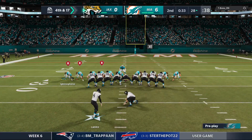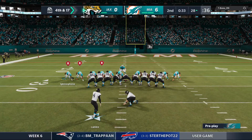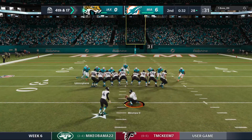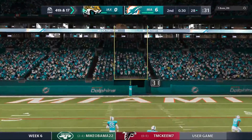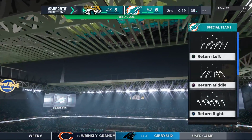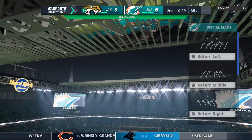So on 4th down, Jags kicker Josh Lambo comes on. Spotted at the left hash, this from 45. And this one is right down Broadway. And they are on the board, trailing now 6-3.